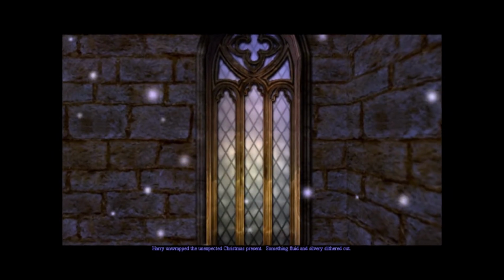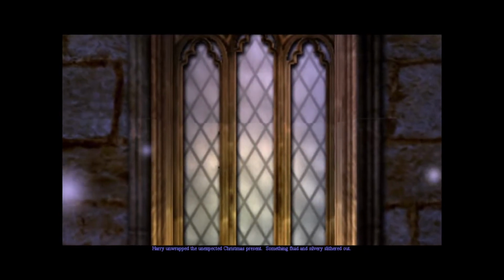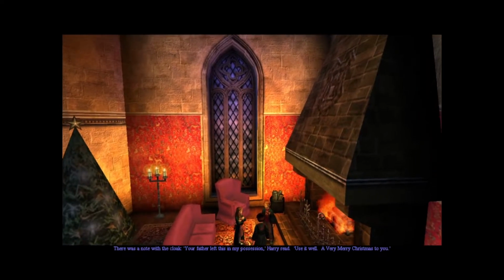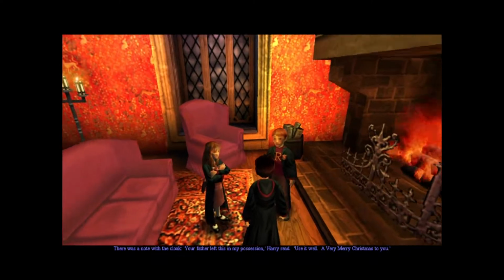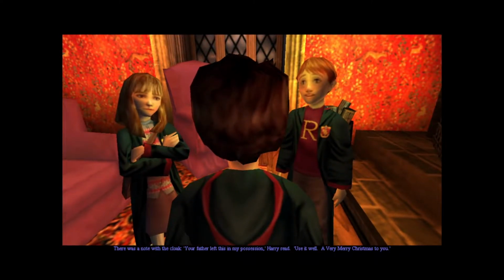Harry unwrapped the unexpected Christmas present. Something fluid and silvery slithered out. It's an invisibility cloak, said Ron. They're very rare. There was a note with the cloak. Your father left this in my possession, Harry read. Use it well. A very Merry Christmas to you.